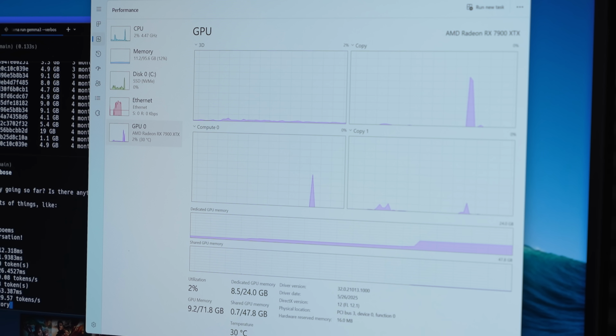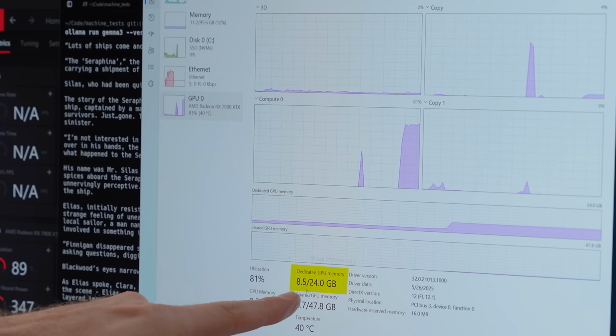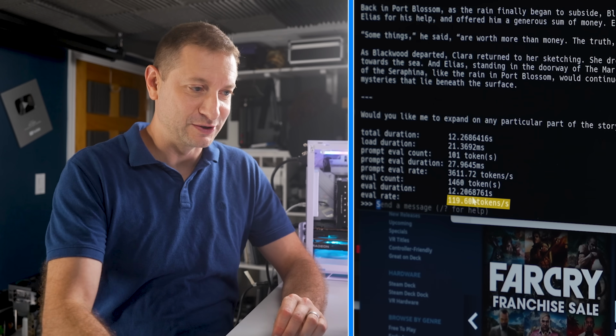Oh, I can hear that coil whine. It's working. It's actually working. Look at that. Everything is dumped to the GPU with Ollama. And there is compute on the GPU. It's actually doing it. That was just Gemma 3, the base model, and we got 120 tokens per second, which is pretty nice.